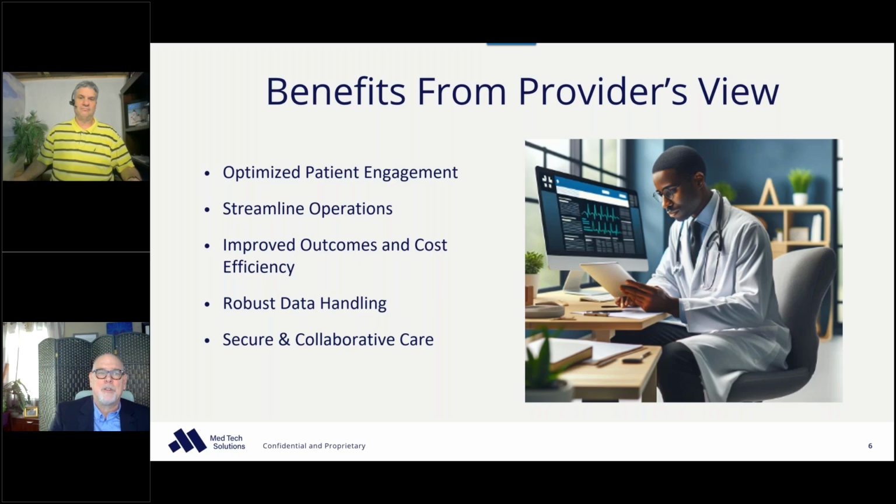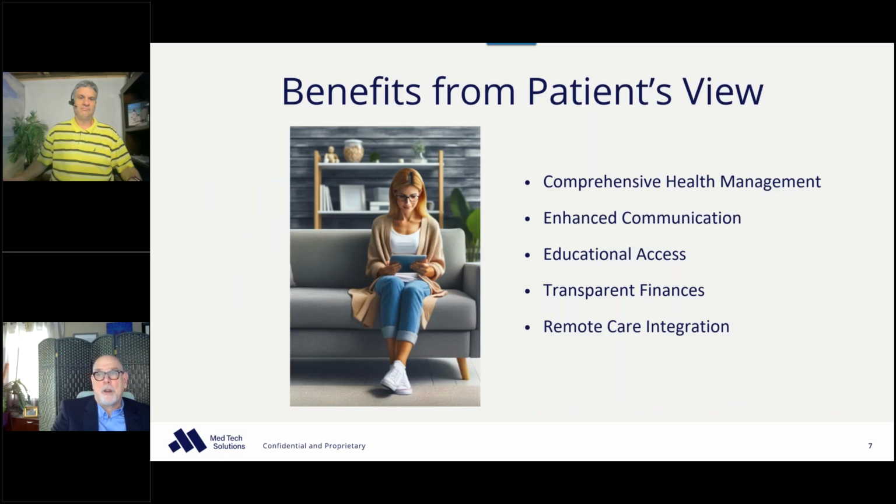You're not doing that. You can do a lot of communications within your portal. There's a lot of data handling capabilities within your portal, and you're going to see that there are a lot of things you can learn about your patient population and the way they interact with you. And the other part is that it is a secure mechanism. It is going to keep your patients and your practice safe, and it allows you to truly collaborate with your patients with their care.